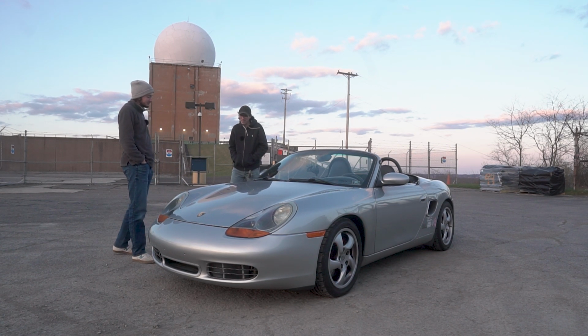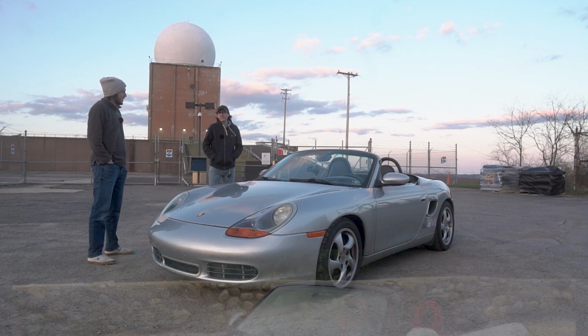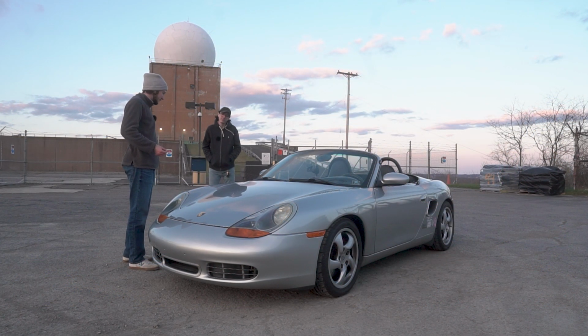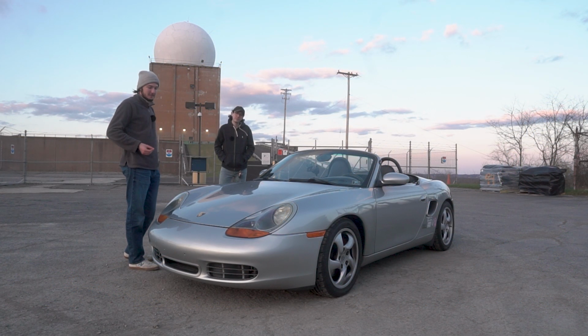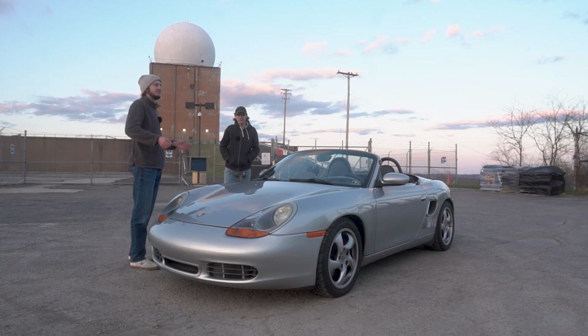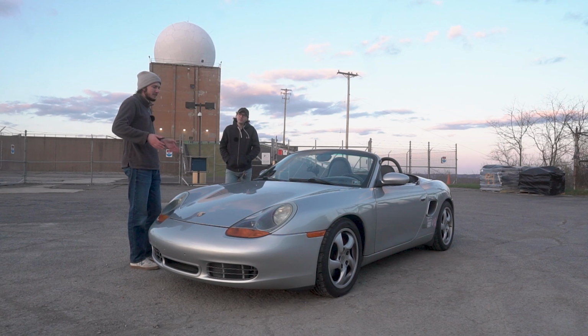Yes. But yeah, so I cross-shopped it with that. I also kind of cross-shopped it with an S2000, and then I realized the best part about this vehicle, even today, is the value proposition it has. Like the Z3, around the same year that I was looking at, they were still pretty cheap, within the same price range of this.